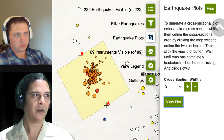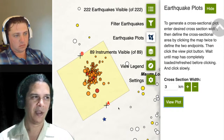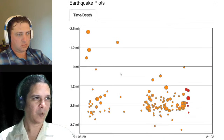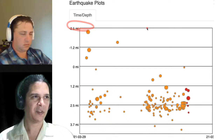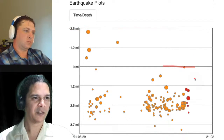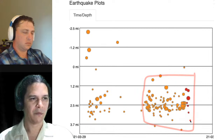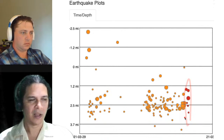And we can turn once again. I'll show you guys here from the USGS monitoring page. I drew this earthquake plot around the instruments here and showed you guys here. Minus 2.5 is the summit of the volcano. So this is the surface up here, sea level. And here's our cluster of earthquakes that's happening in the last 36 hours or so, with the red ones being the most current ones when I made this plot.